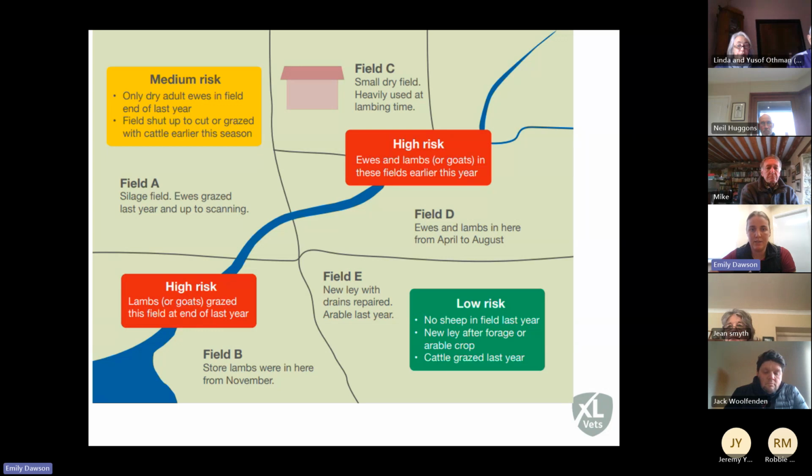What we can do with some of these things is start to make a map of the farm and of the land that we have, and categorize that land into different risks. So if each year we document where we put different kinds of stock, and this one's for sheep that I've used as an example. You know, if ewes and lambs have been on some fields earlier in the year, then that's high risk to be thinking about putting any young lambs back onto. Conversely, if we've got a new lay on a field, it was arable last year, so it hasn't seen livestock either, then that's a nice low risk pasture. That's somewhere that we could put our young lambs onto, that we know is not going to have too much of a worm burden on it.